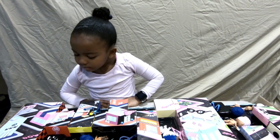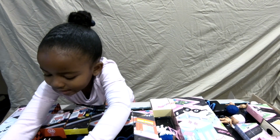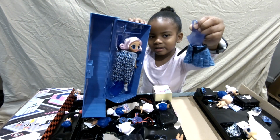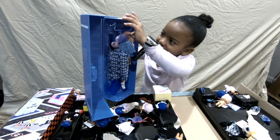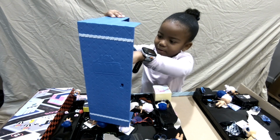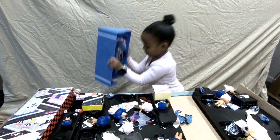Where is 31? Yeah, here's 31. Where is 31? I'm sorry, guys, but I can barely show you it. But the skirt is a really cute skirt. Hang it up right there. Like her own locker. It's really cool.